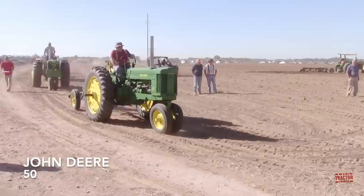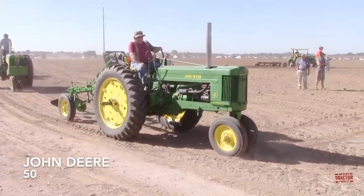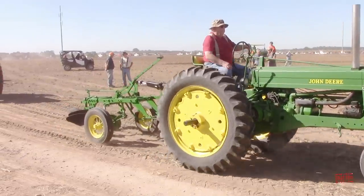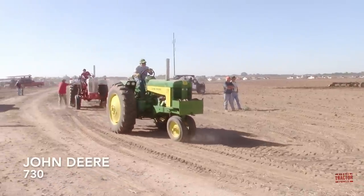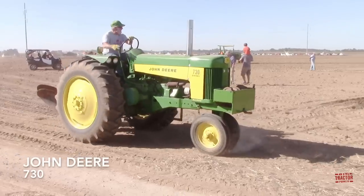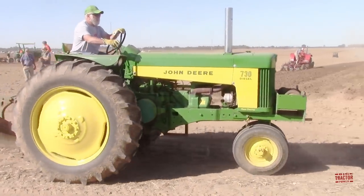Next one, we have Mr. Ken Taylor from Elton, Kentucky, a 1955 John Deere. It's a Model 50, and he's got a 44 214 plow behind him, a John Deere 214 plow. And Mr. Ken Taylor from Elton, Kentucky. And from Shiloh, Kentucky, Mr. Bruce Oliver, a 1959 John Deere 730 model, with a 316 plow behind him.